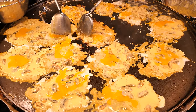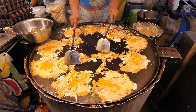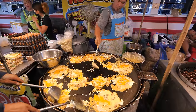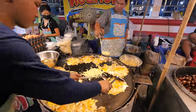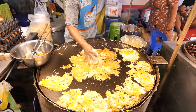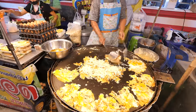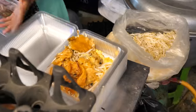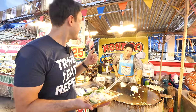So there's starch, there's mussels, there's eggs, seasonings, and a big giant grill. Oh, and he's gonna make another. Look at that. They're full omelet masters here, so fast. Here's the bean sprouts, look at this. Okay, here's the flip. Oh yeah, and then now they're ready. And there's the oyster omelet, look at that.